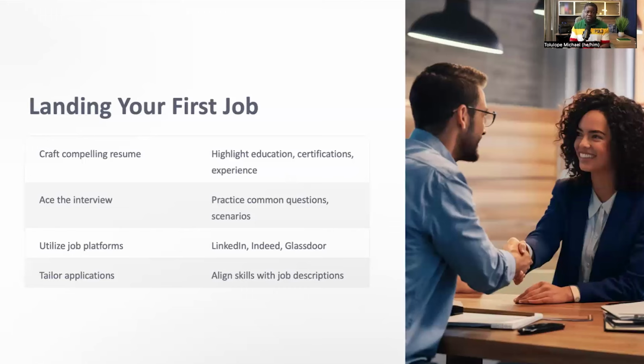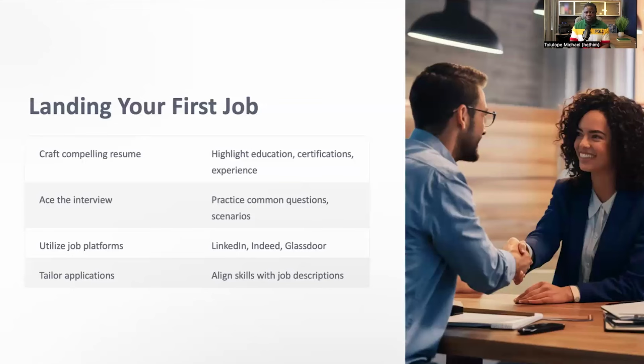Utilize job search platforms effectively. LinkedIn, as most people know, is a powerful tool not only for job listing but also for networking. Join relevant groups, follow companies you are interested in, and engage with content that is related to cybersecurity. Platforms like Indeed and Glassdoor also have extensive listings and company reviews that can give you insight into potential employers.